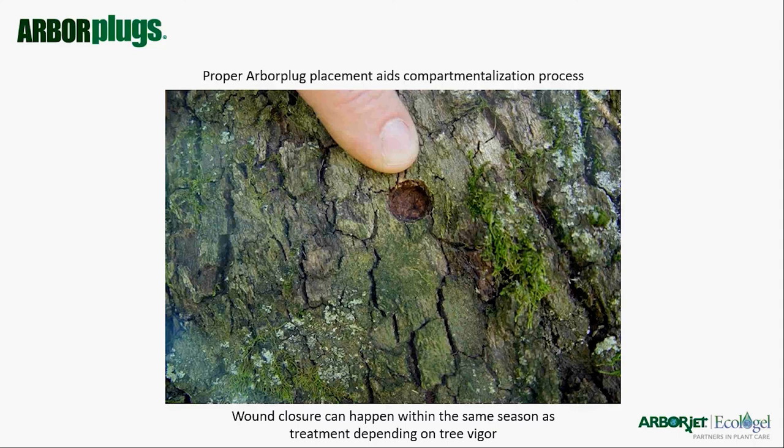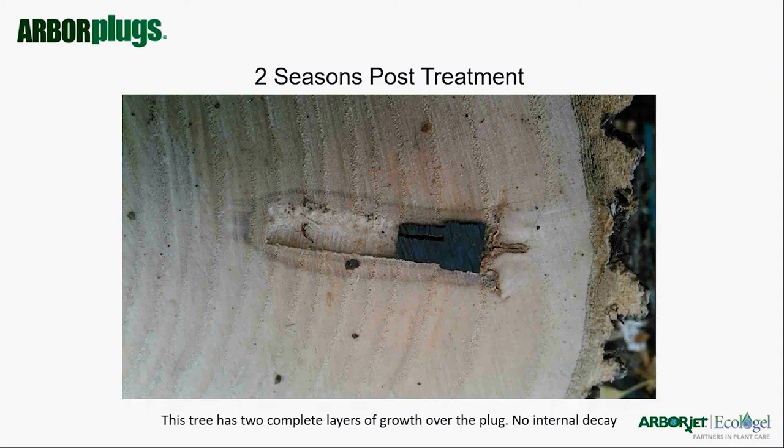This is a really great image that was sent to us a few years ago showing in cross-section the process of compartmentalization over the plugs. So if you look on the right-hand side of the plug, you can see that callus wood that's formed over during the first season, and it grew right over the top of the plug, and then another year of growth was also layered on the top of that. Behind the plug, into the drill site, you can see some staining. That's because this tree was treated with Triage, which is blue in color, so that's where that staining is coming from. But the actual drill site, there's no decay. It's not punky. It's just sound wood. That's because the plug seals it off and protects against those decay organisms.